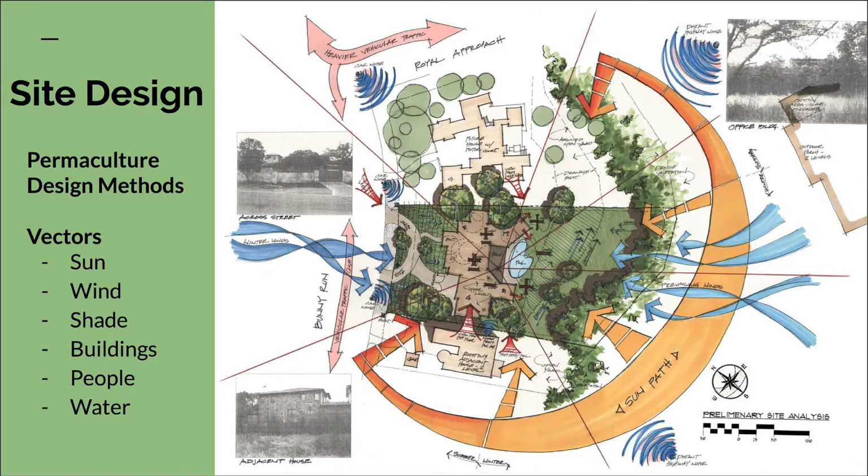And Wayne Wiseman recommends you observe a site for an entire year to be able to see all the vectors through every season. By vectors, I mean sun. So you can see in this example graphic that somebody drew that the sun moves along the south, since we're in the northern hemisphere. So the sun moves along the south from the east to the west. So you can see where that sun is pointing. You can see where the morning sun and the evening sun are, and in the summer, how hot it is. You're going to look at where all the shadows are moving throughout each season.